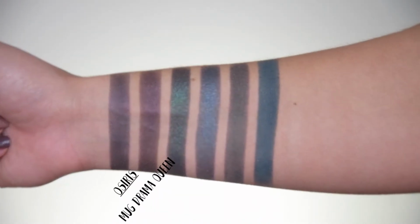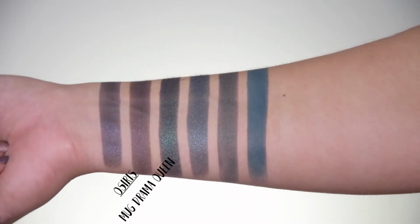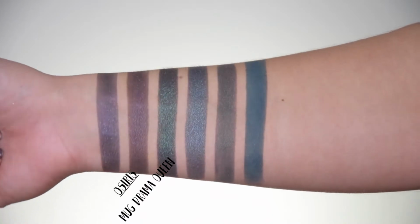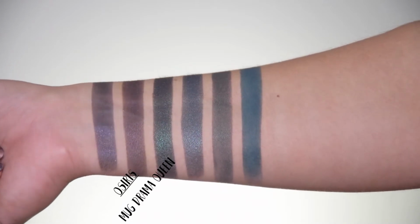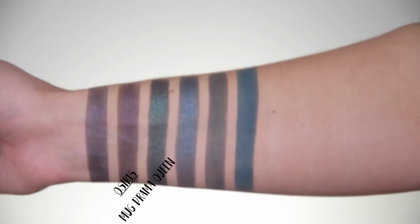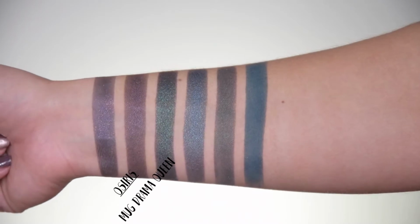Next shade is Osiris. This is the dud in the palette. I do not like it. And it is a dark, I would say pretty much black base with some purple and gold and copper glitter on top, but this almost doesn't show up in swatches, on the eyes, nowhere, only in the pan you can see it.